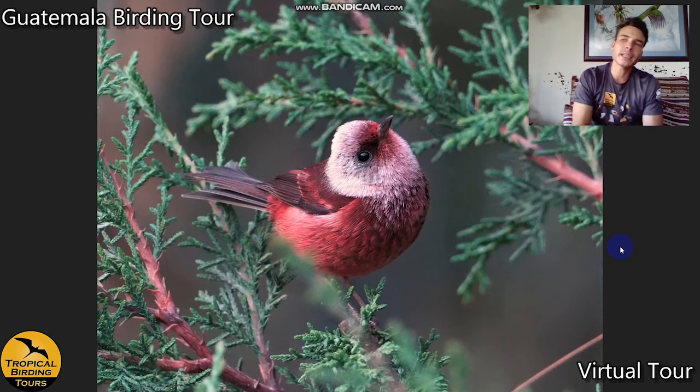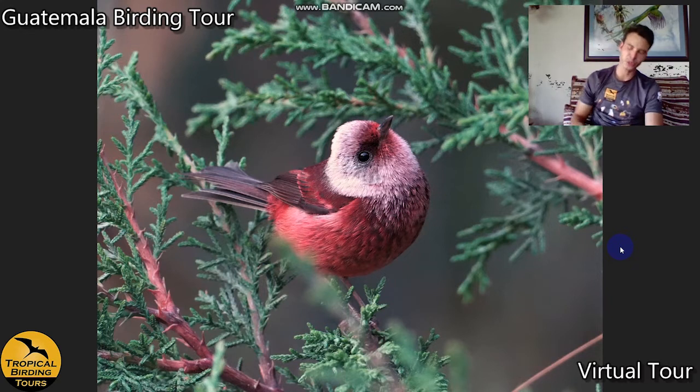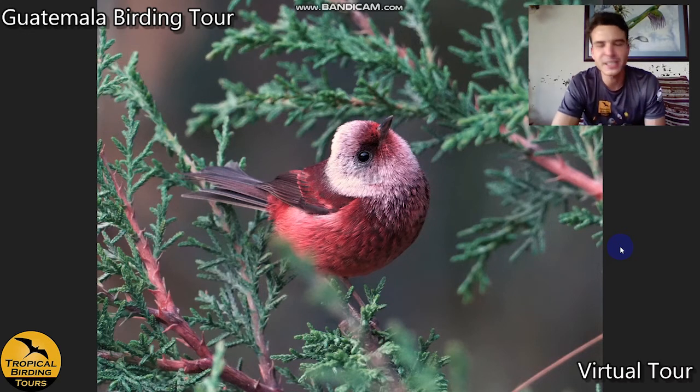They're really common in this area. One afternoon, I counted over 60 pink-headed warblers. And the next day, in the whole day, I counted around 80 individuals. So it's a very common bird, almost a sure shot. Of course, I don't assure anything, and I don't promise anything. But this is for sure one of the highlights of the trip: the pink-headed warbler.